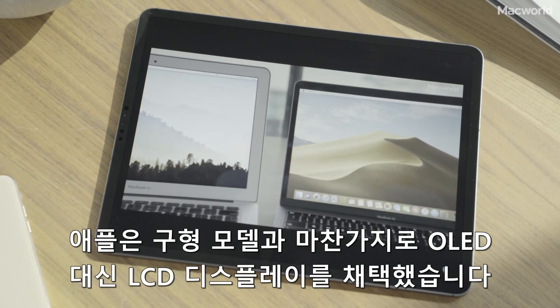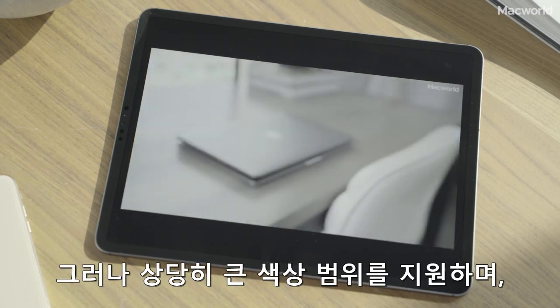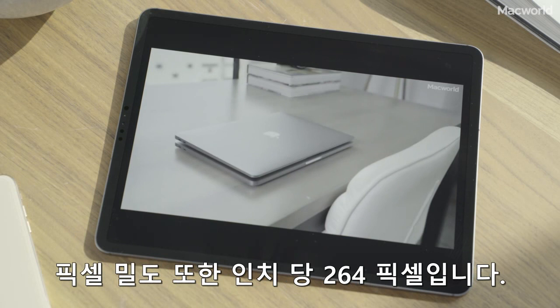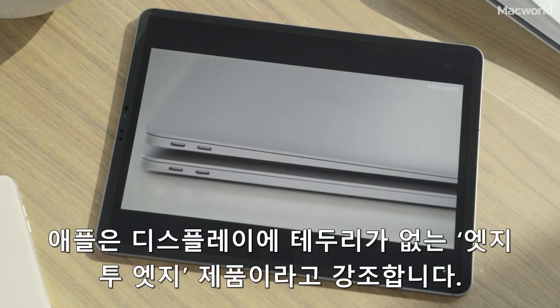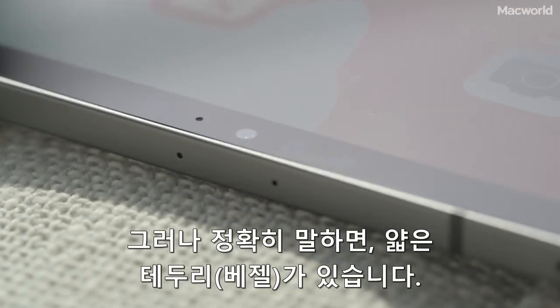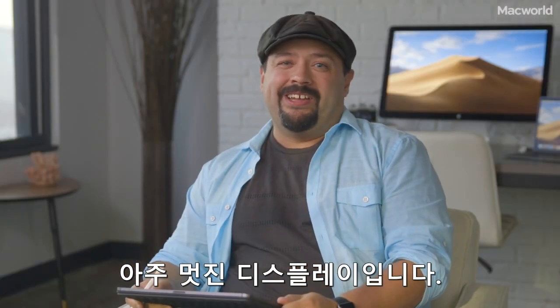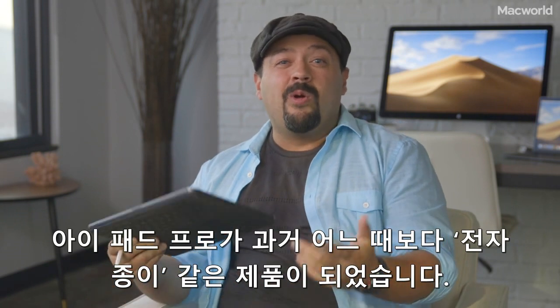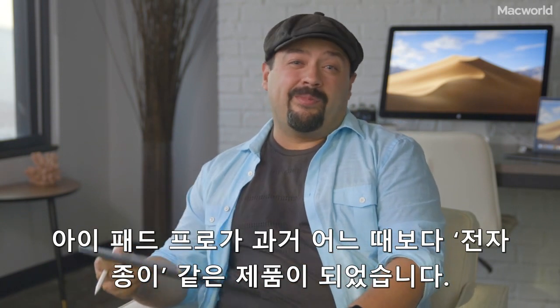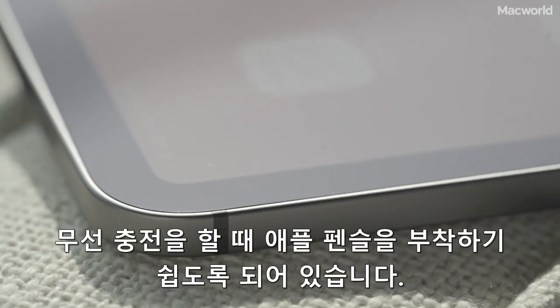Apple stuck with LCD rather than OLED for the display, but it still boasts a massive range of colors and a pixel density of 264 pixels per inch. Apple also likes to say that the display goes edge to edge, but the truth is that you'll still find a thin bezel that hides the Face ID sensors without resorting to a notch. Still, it's a beautiful display, and it helps the iPad Pro feel more like an electronic sheet of paper than ever before.